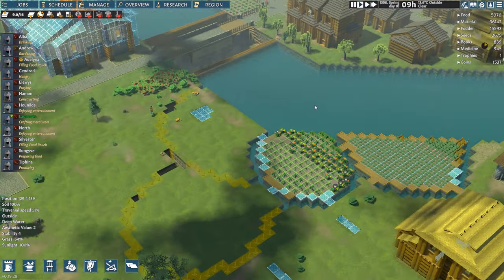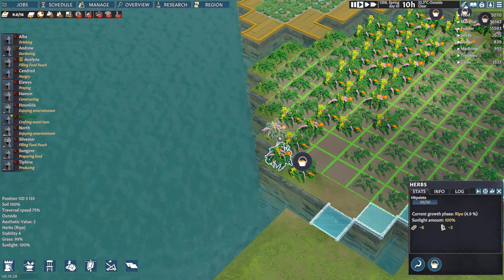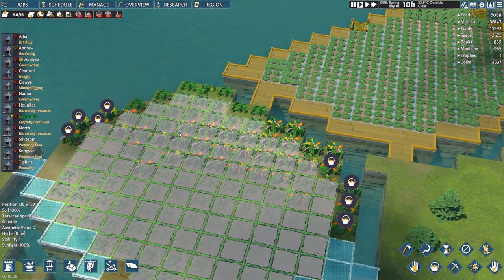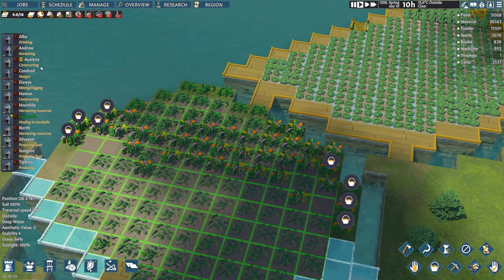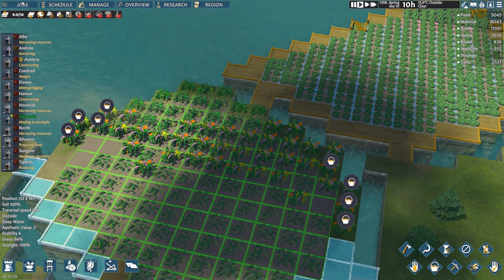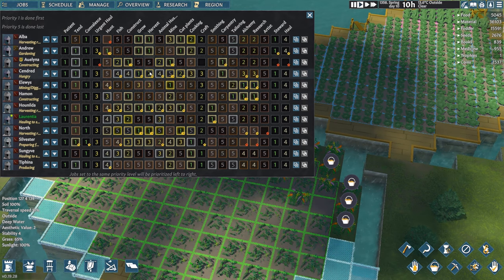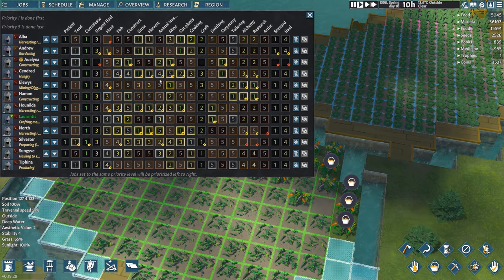Great. So, still working on some of the parts here. No one seems to be gardening the plants. I'm not sure what's going on. Let's see here. Hauling to stockpile. Gardening. Okay, that's not going to be enough gardeners, I don't think. So I'm going to tell these guys to garden instead.